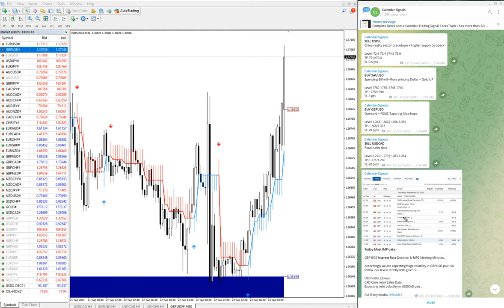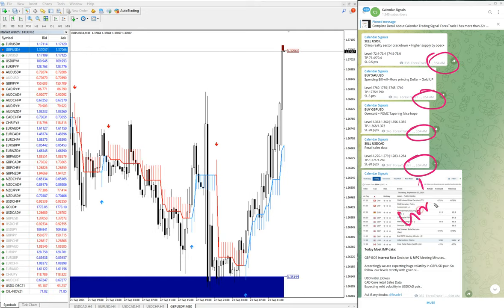And also you can see this is the data screenshot before it got released, and based on this we have given the signal. You can also check the timestamp on each signal, and this is as per the GMT timeline. At 5:54 a.m. GMT we have given these signals. So now we will see the performance of signals one by one.